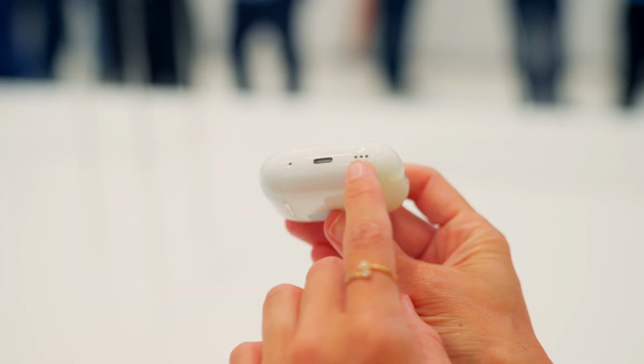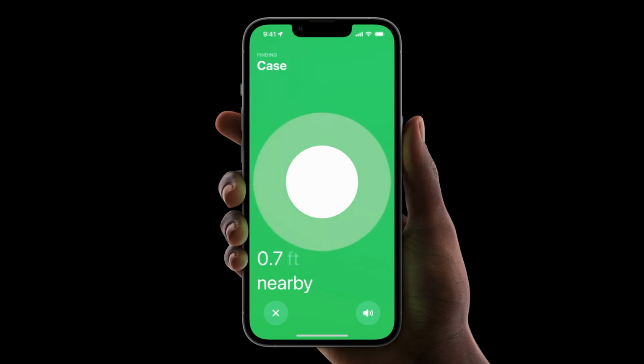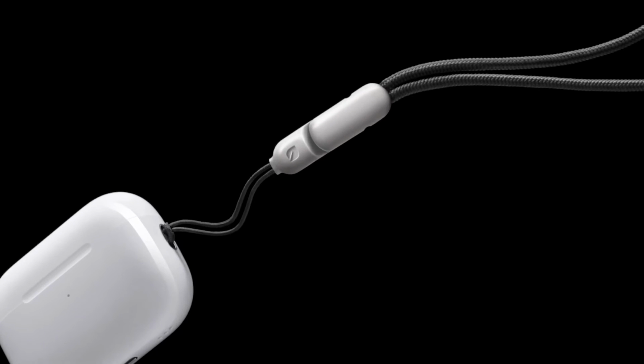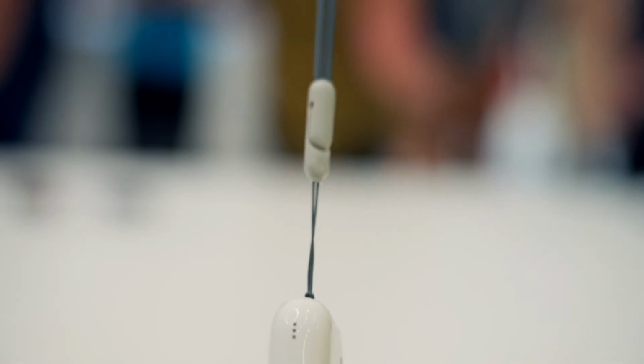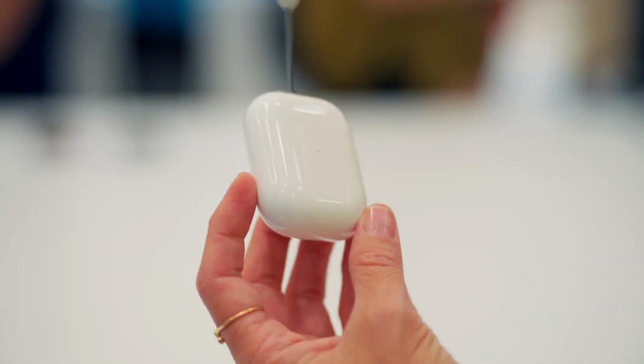They added a speaker at the bottom of the AirPods now, so when you use Find My AirPods, you'll be able to hear them way better than before, which is so smart because I lose my AirPods all the time, and I'm sure I'm not the only one. I do normally find them though. They added a little lanyard connector here, so you'll be able to connect a lanyard. So not only will you be able to find your AirPods, hopefully they'll still be connected to you and you won't have to look very far.